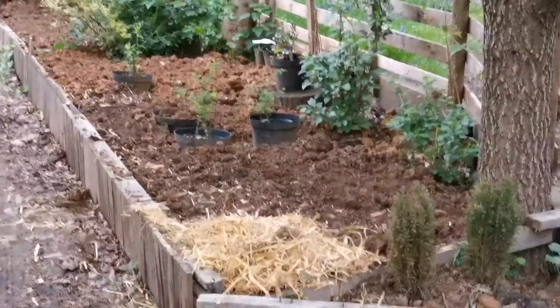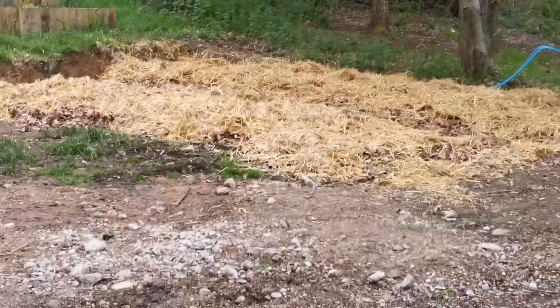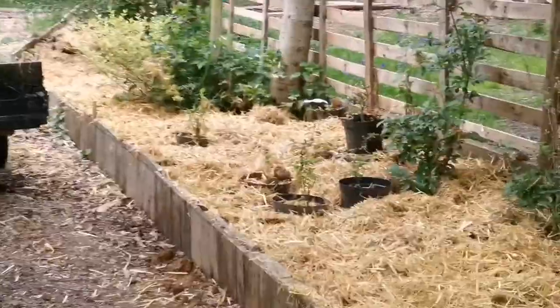So now to top this off with hay. And there we have it. Two areas covered with hay.